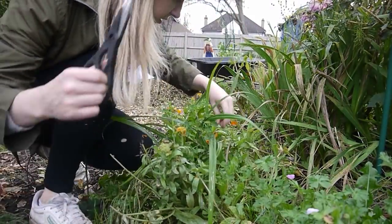Why do I do that? I know some of you might be thinking, oh, why don't you just leave the calendulas in? You know, they might flower, you can pick some more. The reason is because I'm not here that often anymore because it's November now. I'm sort of coming down once a week. And in a week's time, when we've had weeks more frost, I think they're just going to be dead. So I'd rather get jobs done while I'm here and able to. Do you know what I mean?